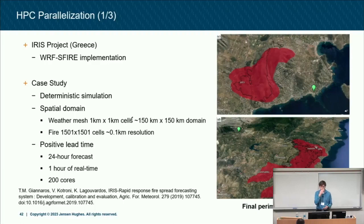So pretty reasonable. But this is still limiting the size of your domain and the complexity. So they're already making some sacrifices on the grid resolutions and such in order to actually get this to run in real time.